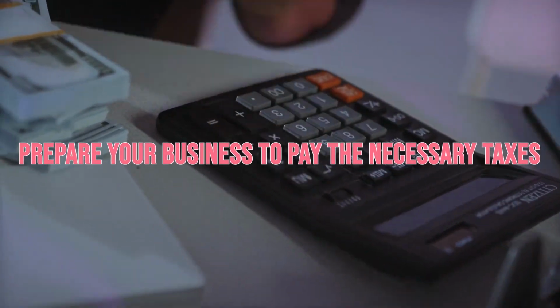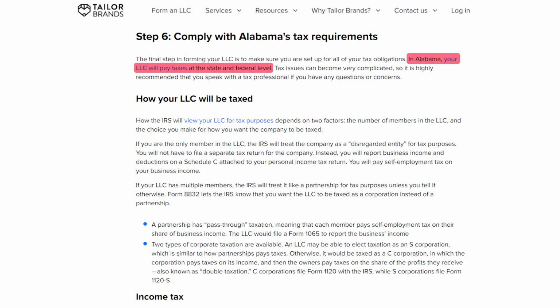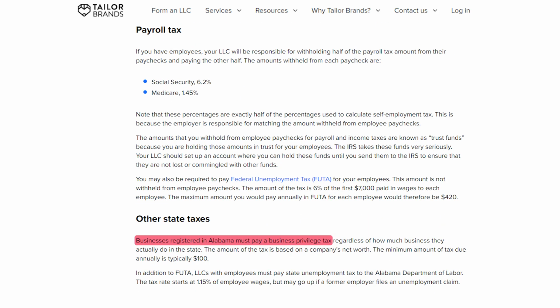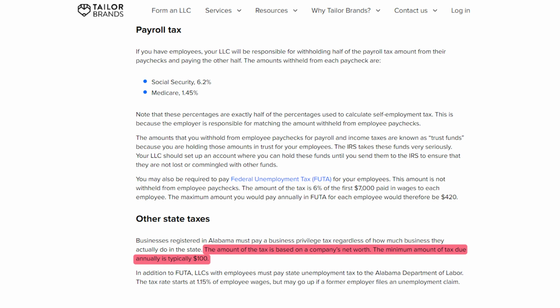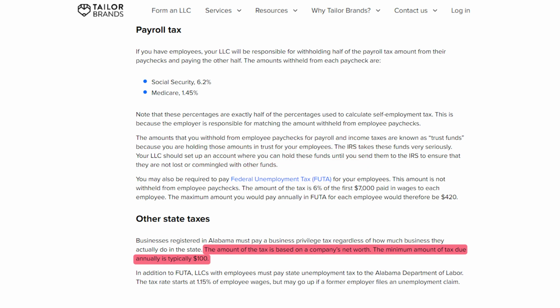Finally, you need to prepare your business to pay the necessary taxes. In Alabama, taxes are paid at the federal and state level. In addition to these taxes, all businesses registered in Alabama have to pay a business privilege tax. Now, the amount of this tax depends on the company's net worth. But as of January 2024, those whose business privilege tax comes out to be $100 or less is exempt from filing.